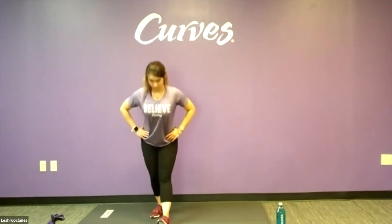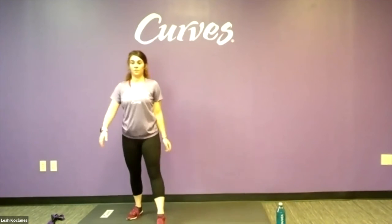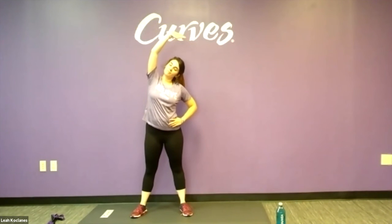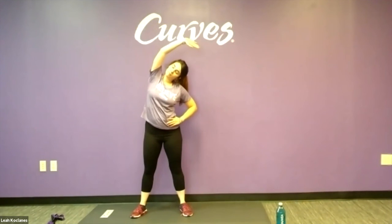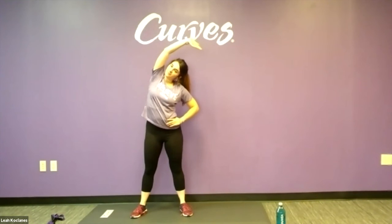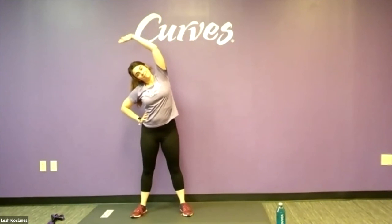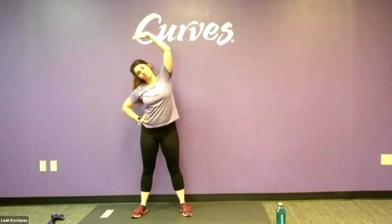Change stations now. Now we'll do a side upper back stretch. So with our feet hip distance apart, we're going to reach one arm up and then bend slightly to the side. Make sure as you do this, you're just lifting your rib cage off your hip, keeping those shoulders nice and neutral. Great, let's try the other side. One arm up, reach it over to the side. Shoulders are nice and relaxed, just creating space between your hip and rib cage on that side.